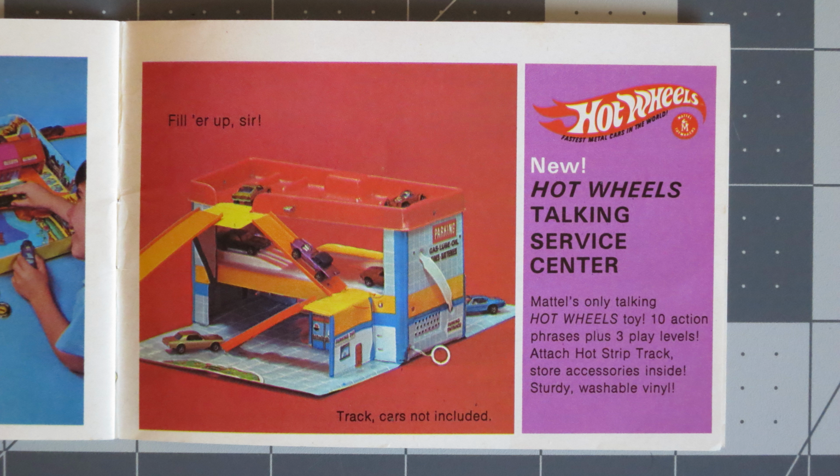Do not remember the Hot Wheels pop-up playsets at all. Service Center and Speed Shop, and apparently they're like a book that opens up, and it pops up out of the middle. 3D buildings pop up. 4-color silk screening, washable vinyl. I'm sure that came in handy.